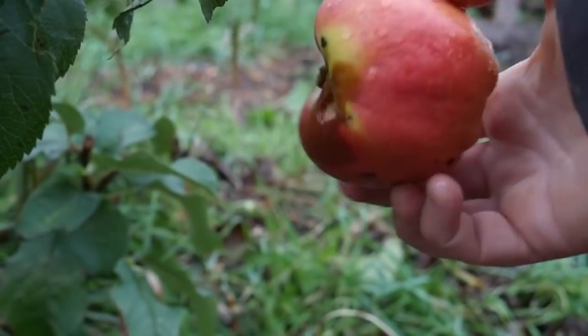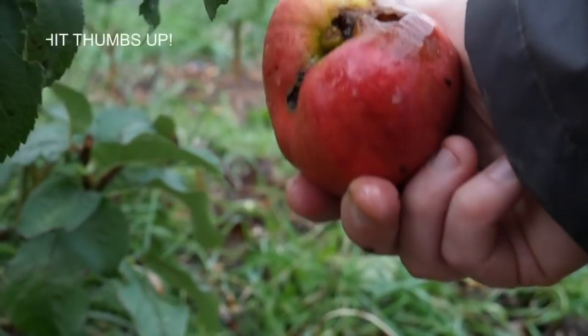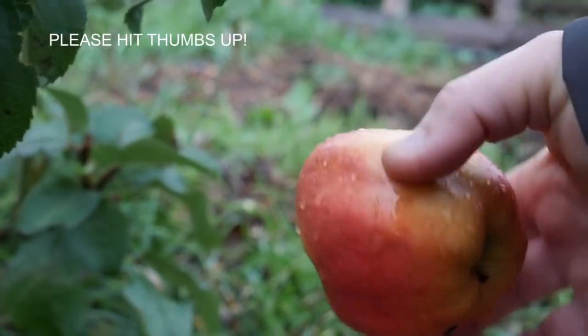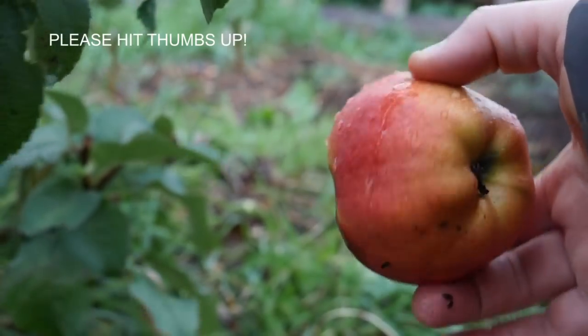Let's have a look at the ones around here. This one looks pretty new. It's got holes in it where the wasps have been at it, and probably a hole from a codling moth. But I can still cut round those bits and use that, so I'll take that with me.